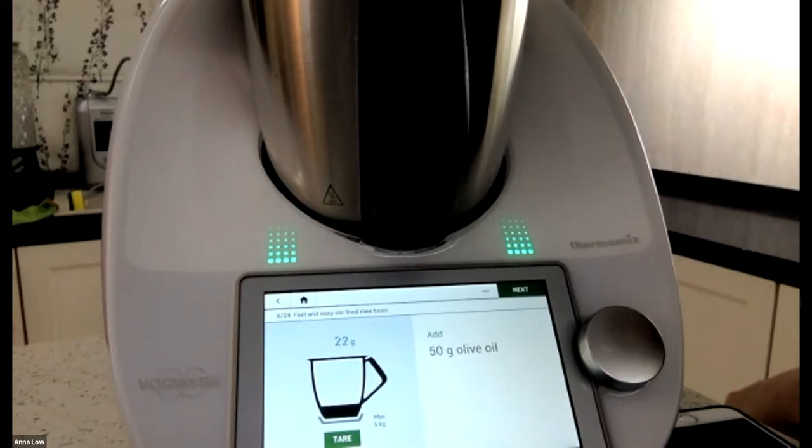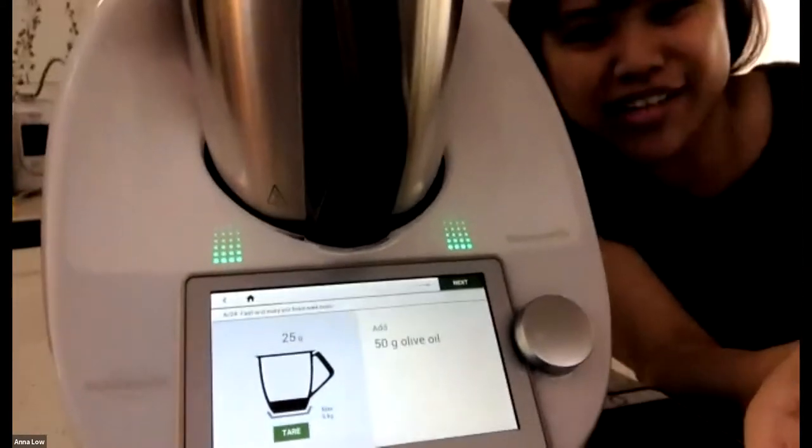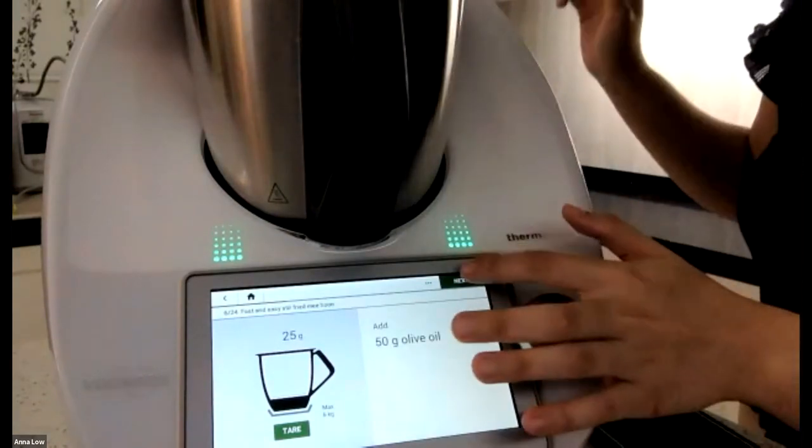So see, if you actually get your kids to cook, what's so cool about this machine is that if you're cooking for two persons, you can have the recipe and then make your kids work their math. So it's all in one go, math, reading. A lot of TM users actually engage their kids during their cooking process, which I really think is a very, very good thing, because back then we used to avoid kids going into the kitchen because it is so dangerous.